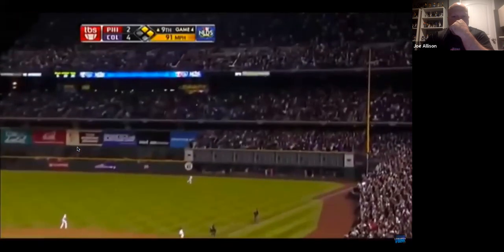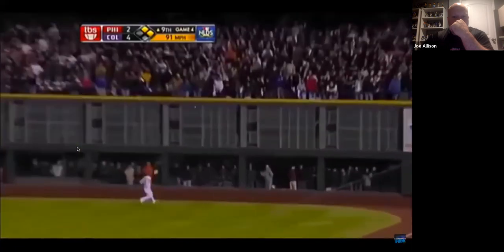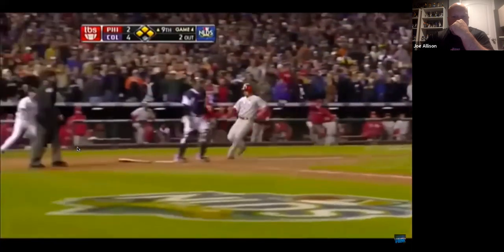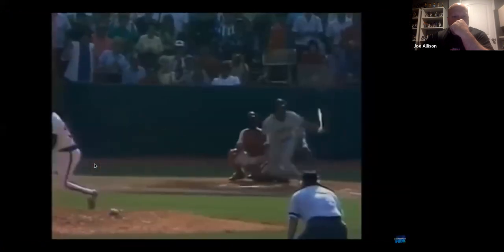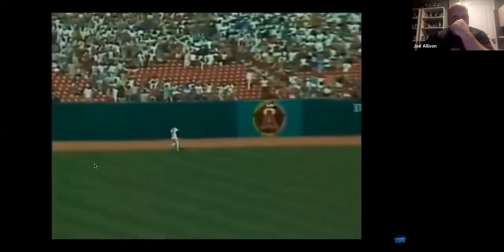Howard sends one to right. On the run is Gonzalez, and he cannot get there. Then in front of him, the throw to the plate, he scores, and the Phillies take it. Left field and deep.